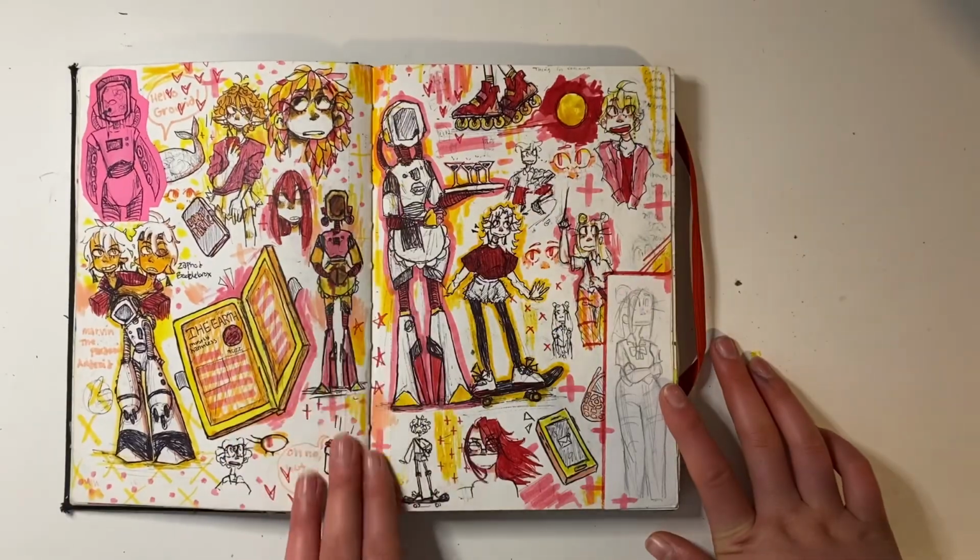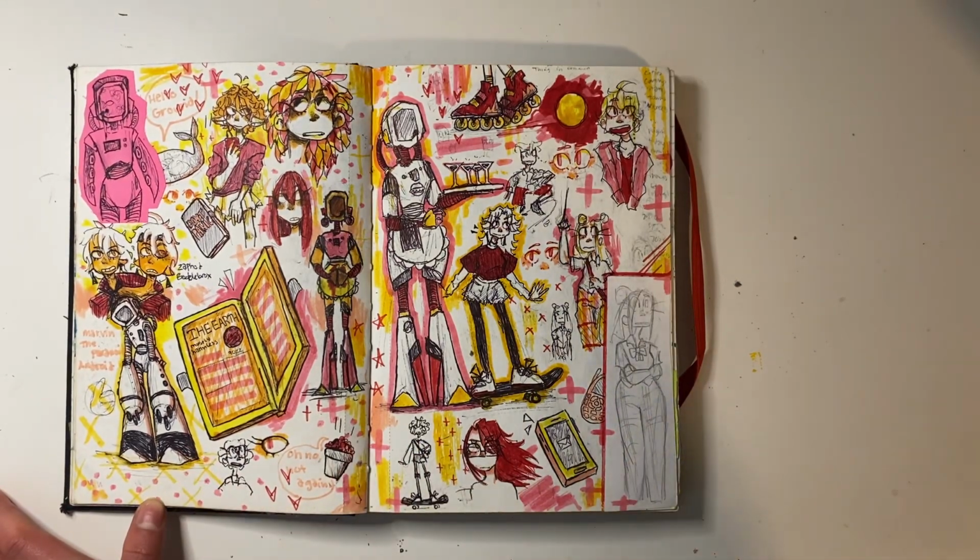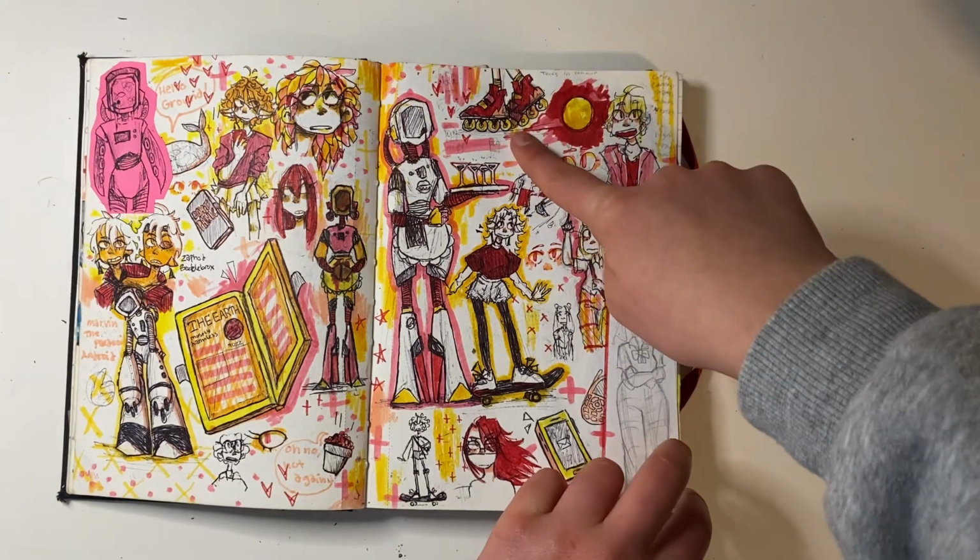Got more Hitchhikers. The new and improved Marvin drawing, which I think looked a lot better. I think the face on the other one was kind of weird. I also like the way I drew the rollerblades as well.